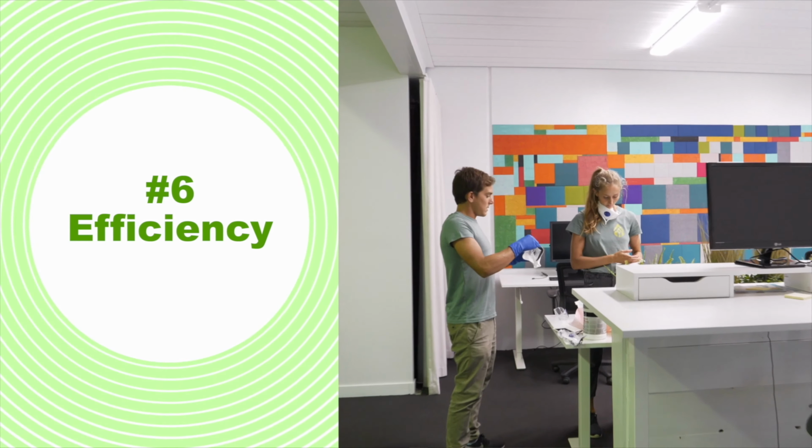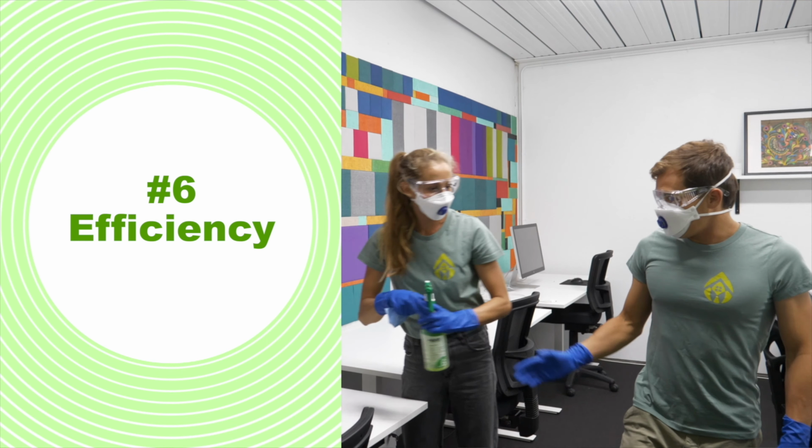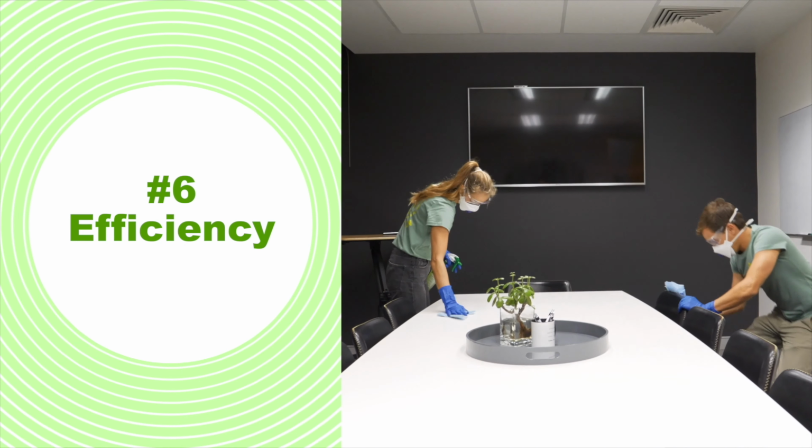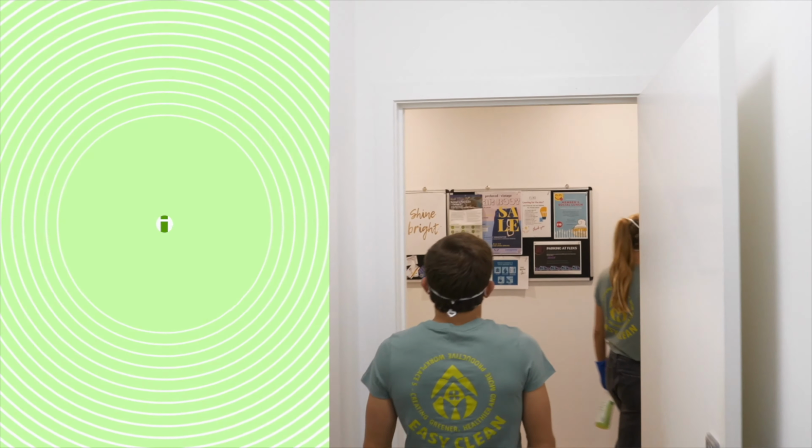Number 5, take a picture of the premises that you're doing a job and upload it to the work chat. Number 6, when starting your clean, always think of how you're gonna do the cleaning. This means doing it the most efficient way, especially if you're working with a partner.